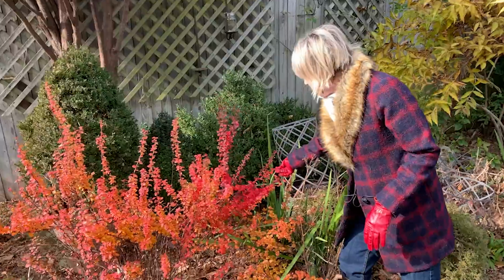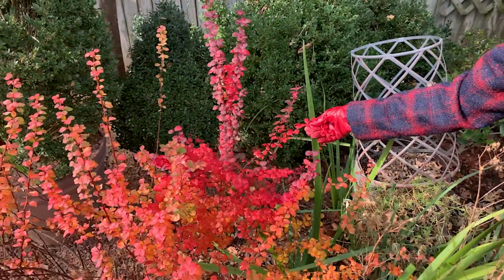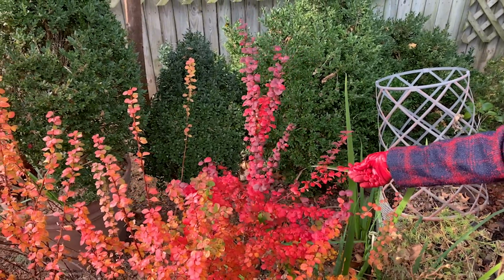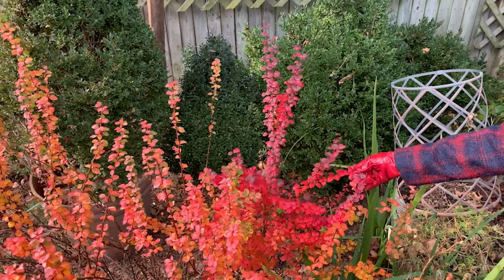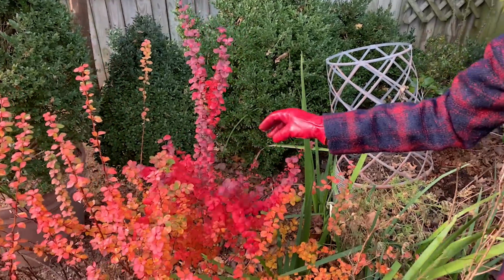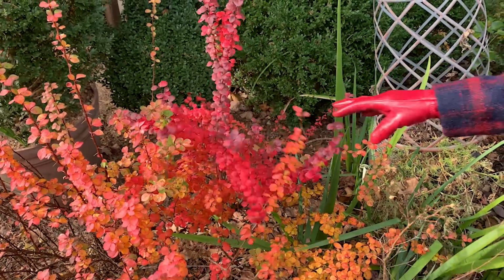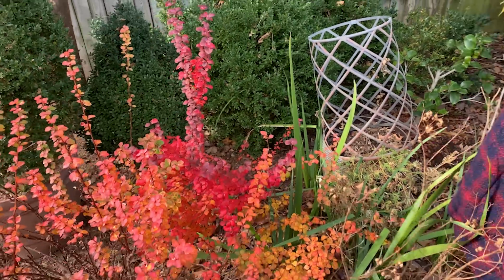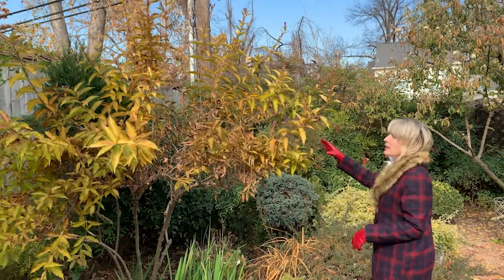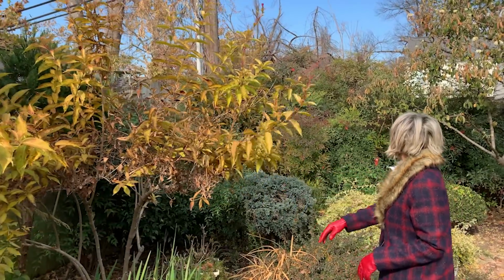This is something where maturity definitely helps. Look at that Orange Rocket barberry. That is another one of those Southern Living plants. And it really does look like it's almost on fire. You can see that the foliage isn't even coming off, so I could easily cut this and use it in some holiday arrangements if I wanted to. It would be gorgeous with some red berries. And then this Weigela looks a little ratty, but with its golden foliage it looks kind of pretty, I think.